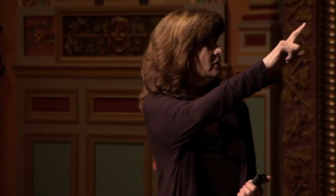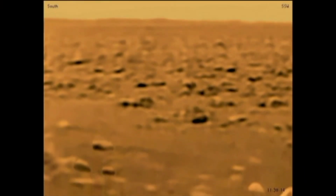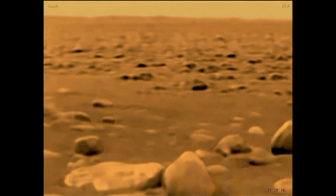So this view is not unlike the view that you would have out the window of Titanian Airlines as you flew across the surface of Titan. And then finally, of course, the probe came to rest on the surface. It landed essentially in the equivalent of a Titan mudflat.